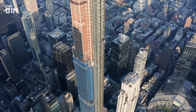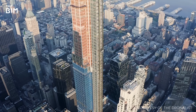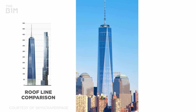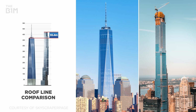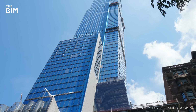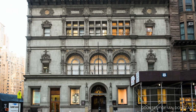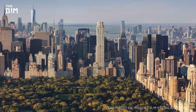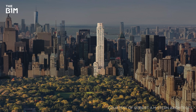But tallest of all is the 472-metre Central Park Tower. Topping out in 2019 and now the tallest residential tower on Earth, the super tall skyscraper has a roofline higher than One World Trade Center. Rising from a Nordstrom store at its base, an air rights deal allows the tower to cantilever over the Art Students League of New York building, increasing floor area and improving park views that would have been partially blocked by the 290-metre 220 Central Park South development.